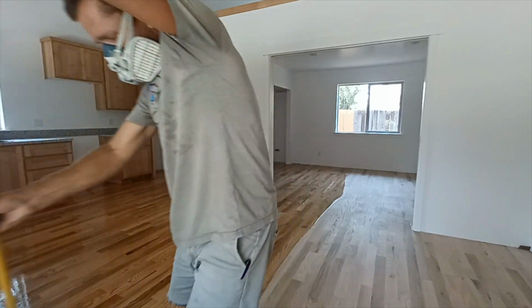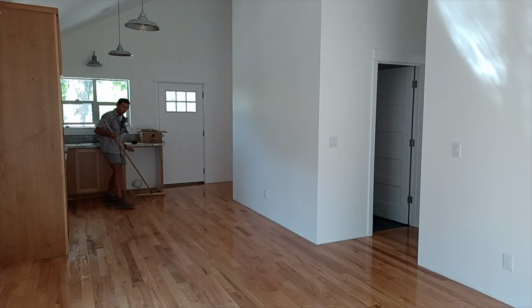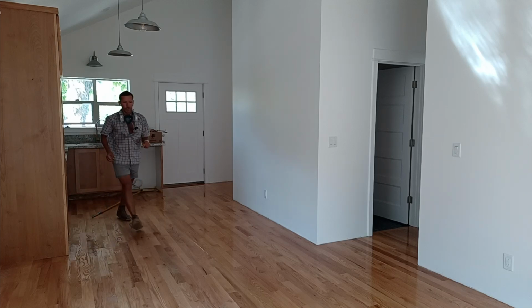If that's the case, I need more product. I like to store my brush in areas that aren't going to be seen. This is the dishwasher, so I can set my tool here if I have to go regroup.